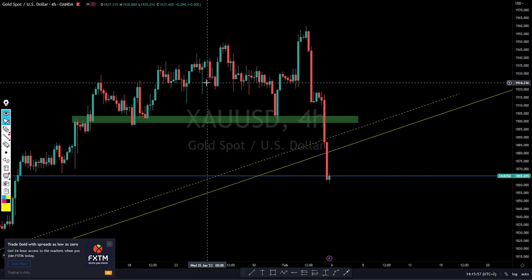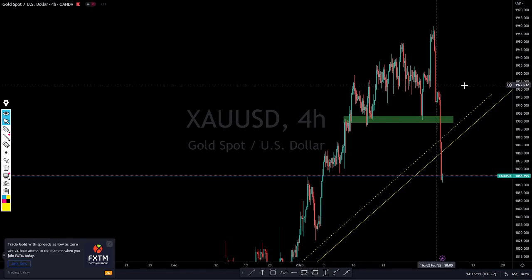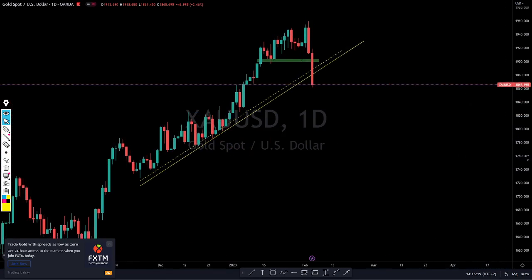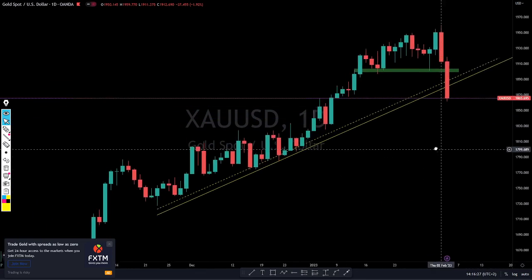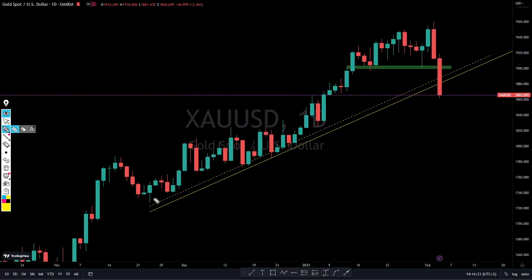Gold. What's really happening on gold? Remember, I was talking about NFP, right? And that NFP actually showed us that the dollar is getting stronger and stronger. So that's why we see this major sell-off. If I go on a daily time frame, maybe you will start to see that the market is actually getting out of that trend. You can easily see this is a daily time frame, and the market was actually trying to tell us that the market is on this bullish momentum.